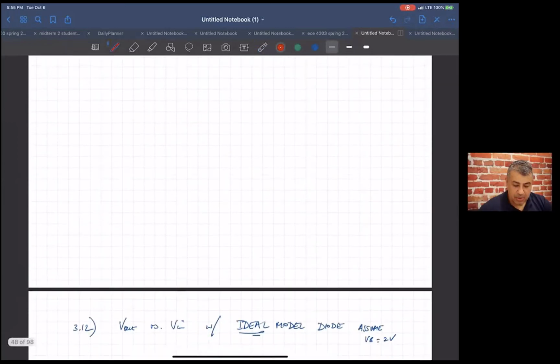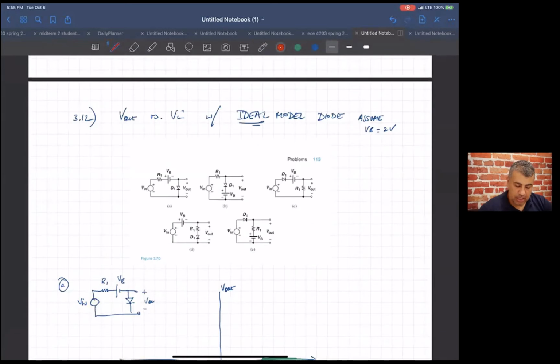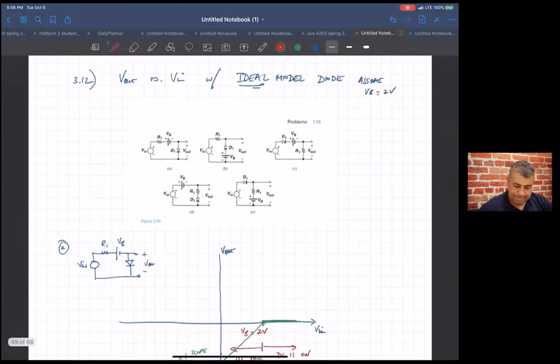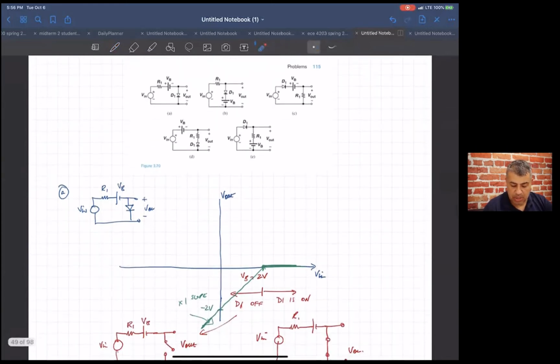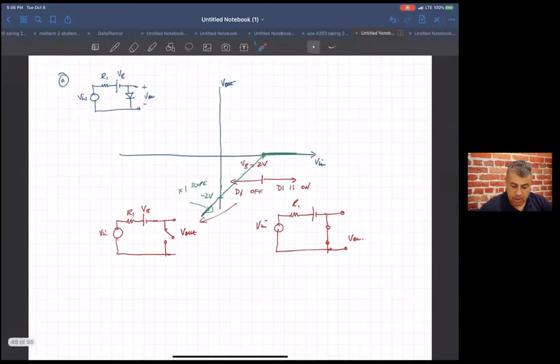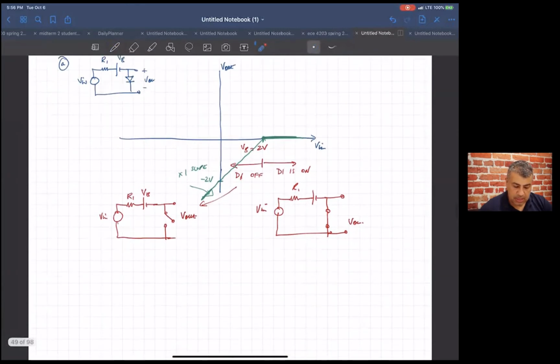Okay, so then we move into problem 3.12. I guess it was just a more difficult version of the same circuit, but it's a really similar idea, V out versus V in, and ideal diode model. It's just a different set of circuits. So I did exactly the same thing. Nothing new here. Maybe it was just more difficult designs.